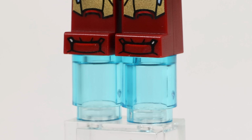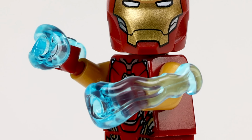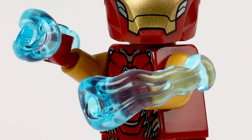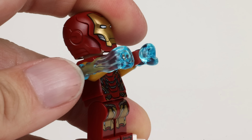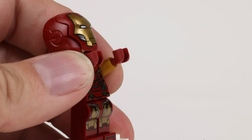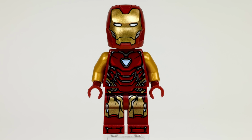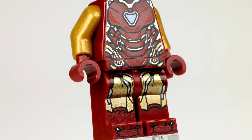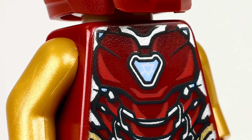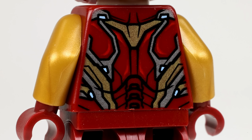The minifigure stands upon a pair of trans-light blue cylinders, and the same colour plastic is used for the energy effects. These snap into the minifigure's hands and provide a pleasing action feature. As you squeeze the sides, boom! The Mark 85 armour is suitably badass for a Marvel Avenger. The printing is suitably crisp and contains some really nice metallic accents. In the centre of the chest we have the power source accentuated by silver metallic detail. Even the back of the armour has really nice printing.